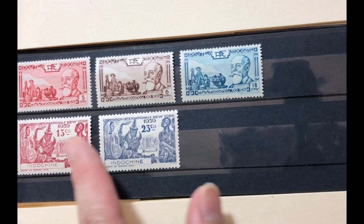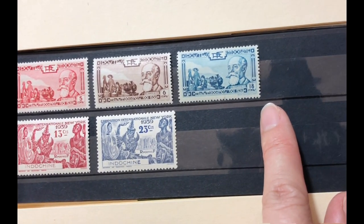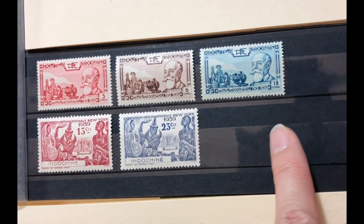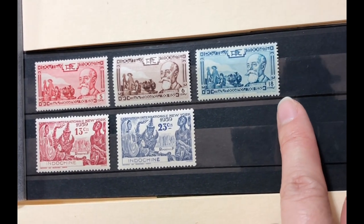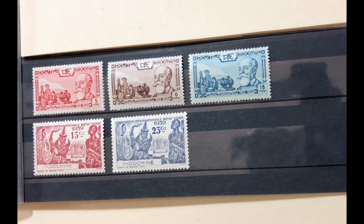This set is numbers 200 through 202, and it goes for $365. This also includes an airmail stamp that we'll look at later on. $365 mint or $220 used.